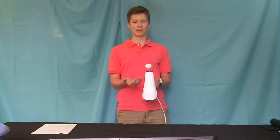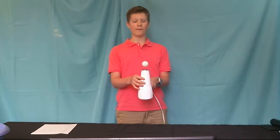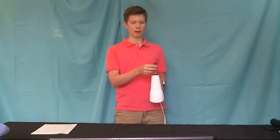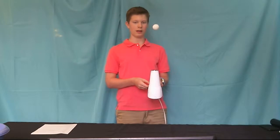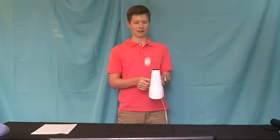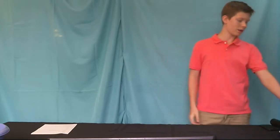It basically hovers. But it spins a lot faster. It just doesn't create as much wind. But if I go here, and I go on high. Okay, so that was that experiment. And just literally two things, hair dryer, ping pong ball. Not super complicated.